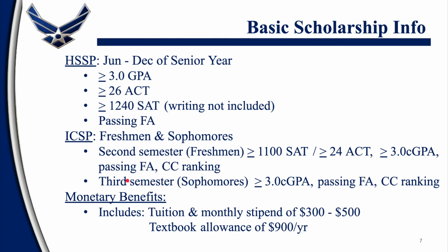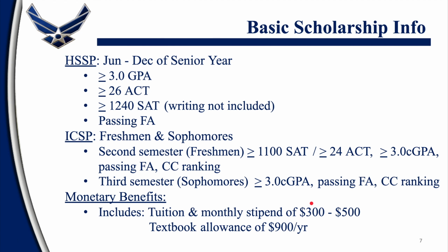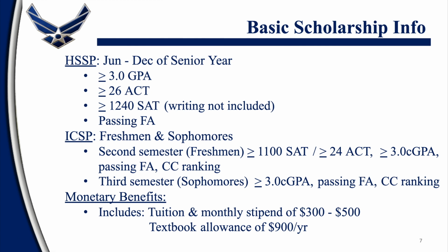So you can only get this your freshman and sophomore years, and in your 3rd semester as a sophomore, they only look at your cumulative college GPA, your passing FA, and your commander's ranking. So when you get a scholarship, there's different levels. You can look them all up online. But one of the top scholarships offers to pay your full tuition, and they all pay a monthly stipend. It starts off at $300 for freshmen, and it goes all the way up to $500 a month for seniors. And then you will also get a $900 a year textbook allowance along with these scholarships. Now those numbers may change a little bit depending on what scholarship you get, but they're pretty close to being the same.